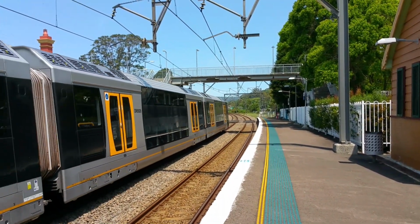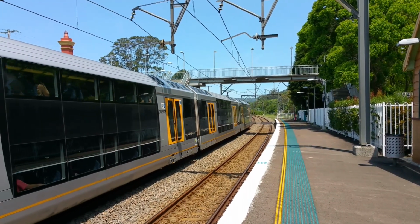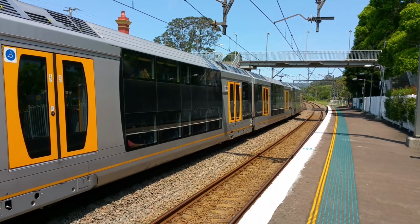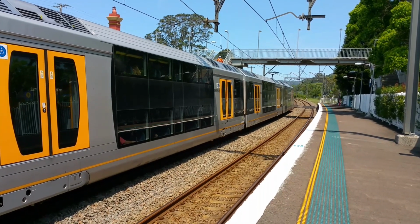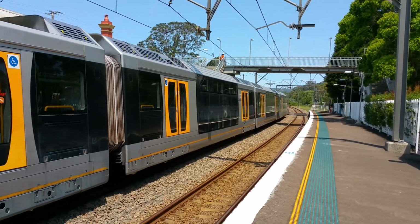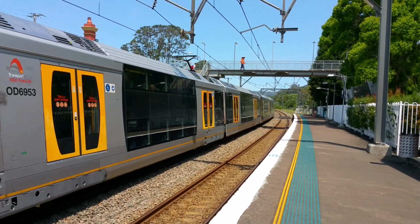And we've got an Oscar arriving on platform number 2, Hamilton Newcastle service, set H46. Oscar H46 now departing platform number 2, Hamilton Newcastle service.